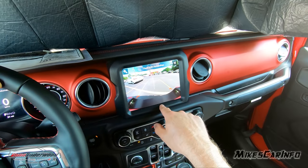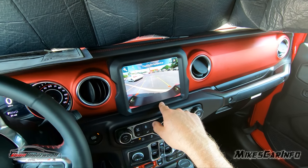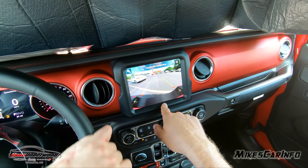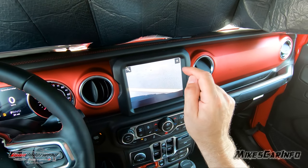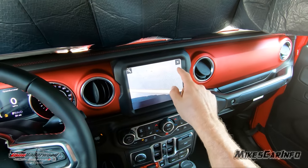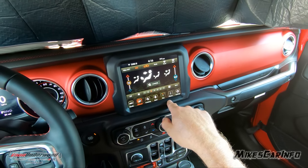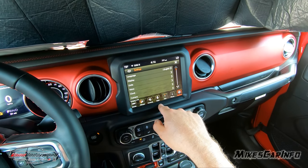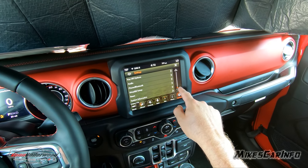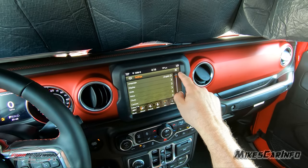You can look at the backup camera if you like. It has active guidelines, so without putting it in reverse, you can just push that button and you see what's going on back there. You can also hit the zoom. It'll give you a top-down view, so if you're backing up to a trailer, that would help out. So that's a little shortcut to the controls. You also have your settings here, so you can go in for lots and lots of different customization.